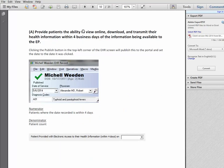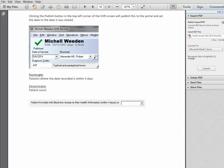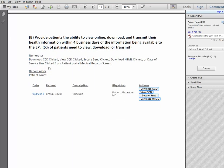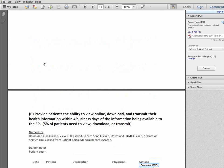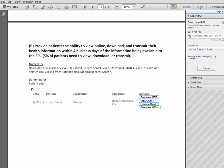The ability to view online, download and transmit health information. It's associated with the patient portal. So again, numerator and denominator. This is where it's published, just by clicking this on the health record in the upper left corner of the banner. That's part A, as shown here. Part B is provide patients the ability to view online, download and transmit their health information. This is what the patient would see when they access the patient portal on their account.